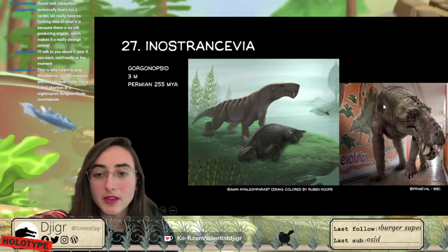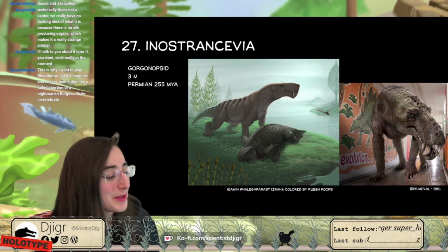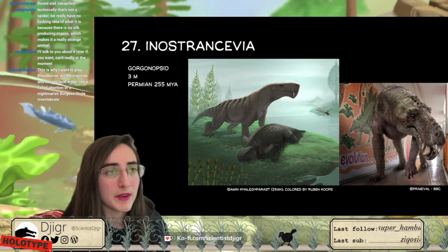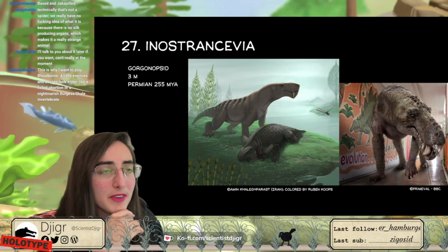Next, after Nectocaris, Inostrancevia. Ooh, we don't have many mammal-like synapsid things. What am I saying? We have 4. That's a lot. We have 4. Forget what I'm saying.